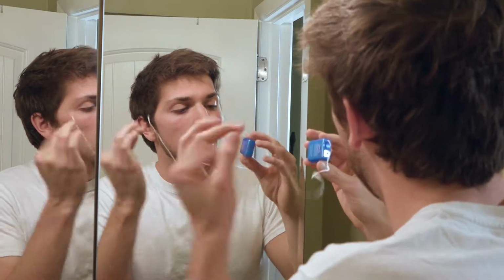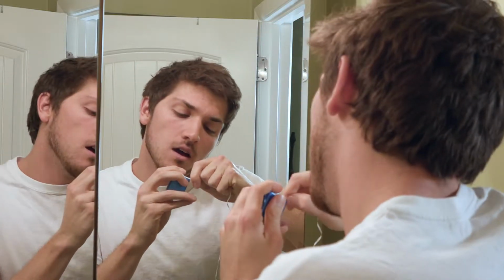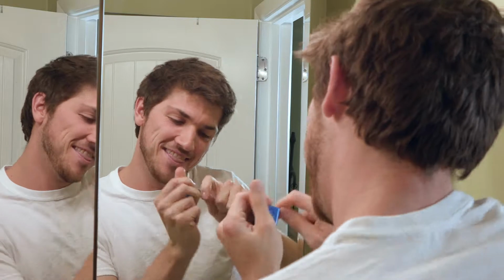So first, you're gonna grab your Glide Dental Floss. You're just gonna pull it, and then you're going to, I'm not upset because the one the company sent me is really jacked up, but I have to pretend like it's all good. This is just a prototype. There we go. Now you're just gonna get in there.